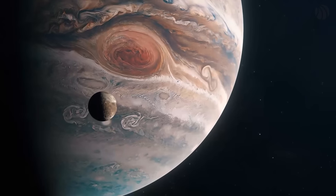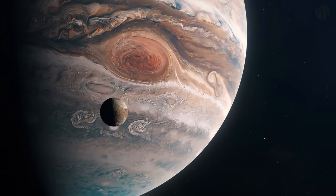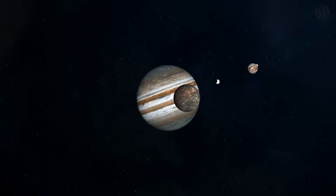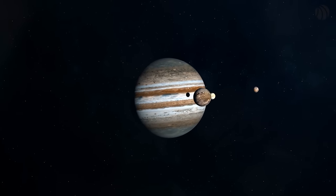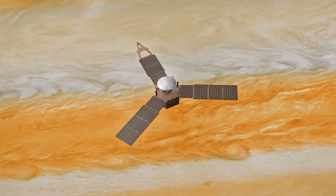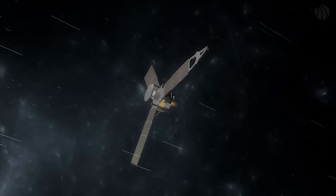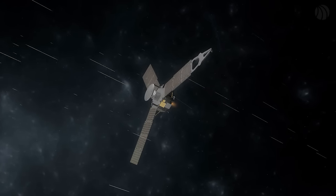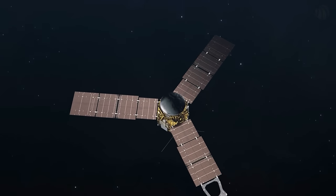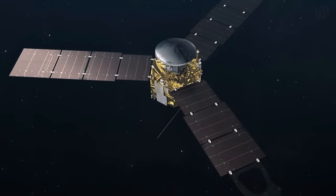Unfortunately, despite our keen interest in Jupiter and its moons, we've only briefly studied them with passing spacecraft. There have been no attempts to land on the gas giant's moons. Currently, the Juno probe is investigating Jupiter, but in July 2021, it will move on to study the Galilean moons. The information gathered by Juno will be very important and help us understand what's happening in Jupiter's system.